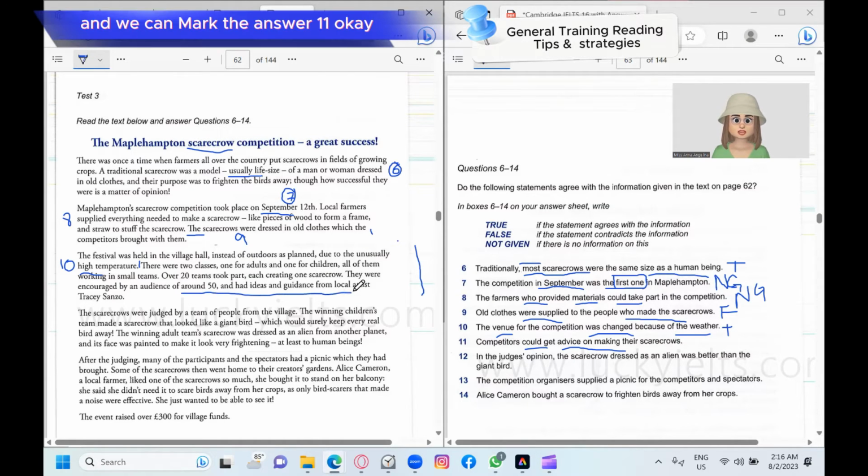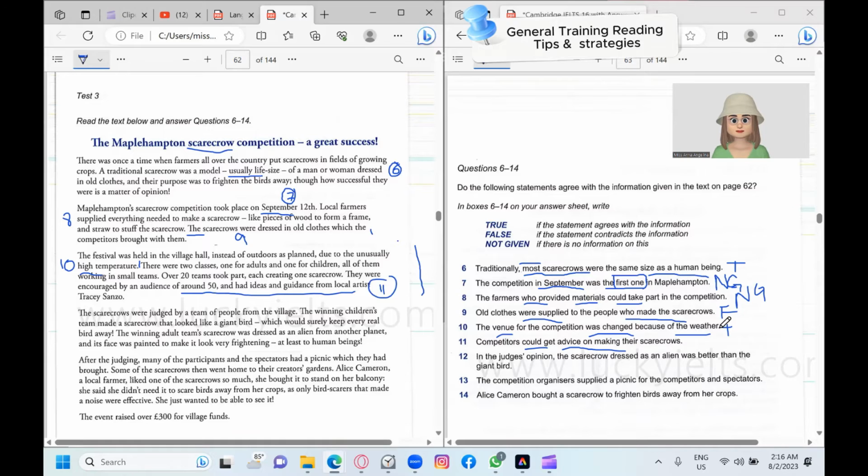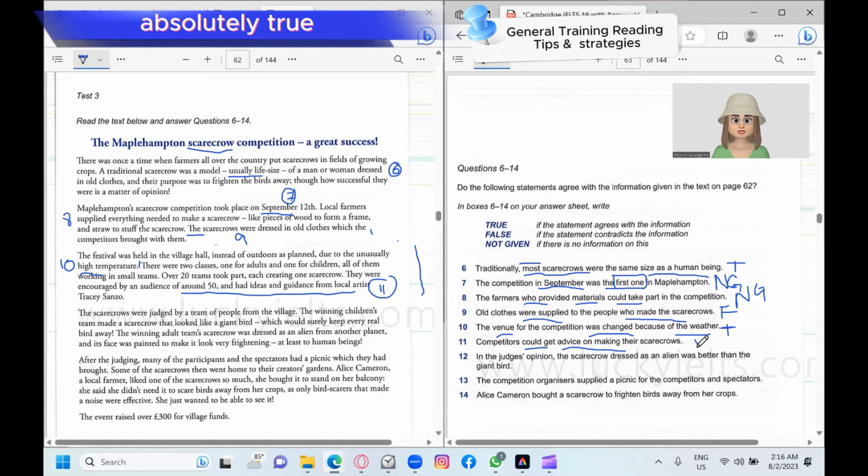And we can mark the answer 11, local artist. So what is it? Is it true, false, or not given? True, ma'am. True, absolutely true. Okay, Bilal, read the 12th.